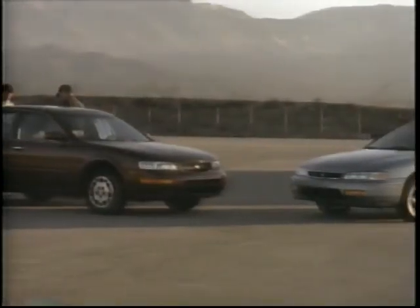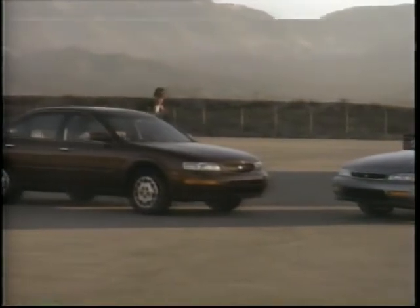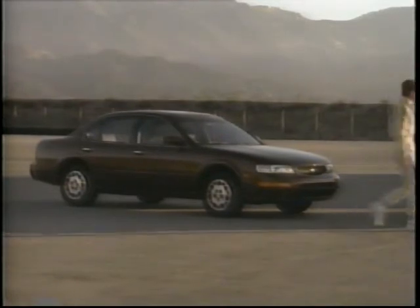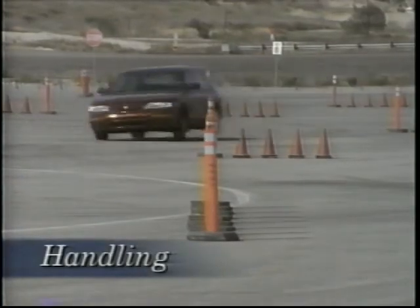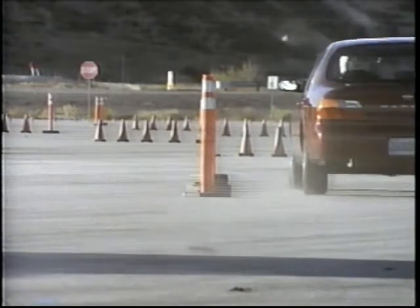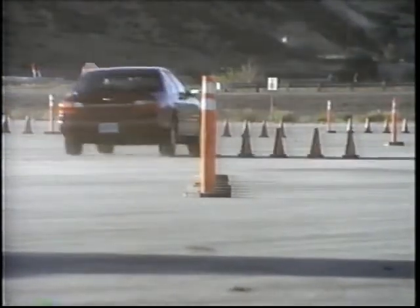Maxima is new with a V6 producing 20 more horsepower than Accord's. Nissan calls this new generation Maxima smarter. The Maxima suspension has also been redesigned. And here you will find a major difference between the cars. Nissan saved a lot of production costs by using a beam axle for the rear suspension.